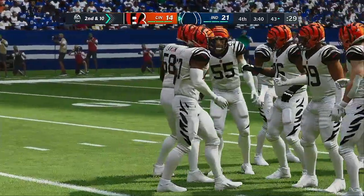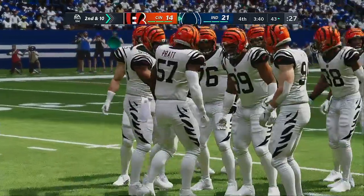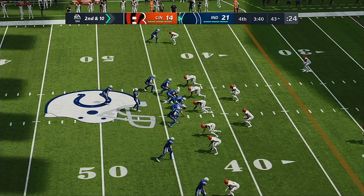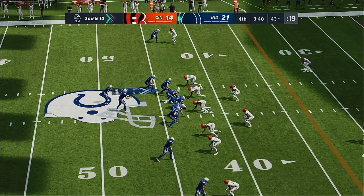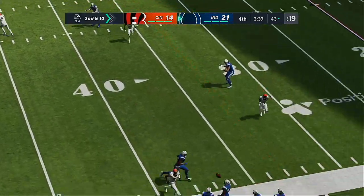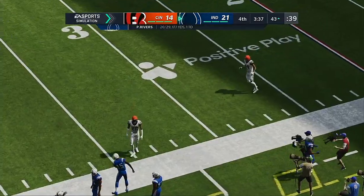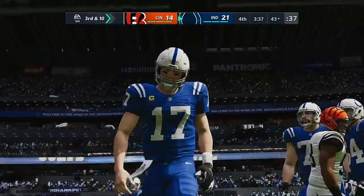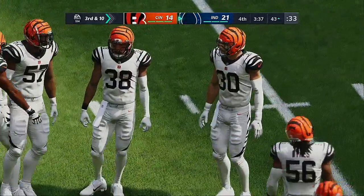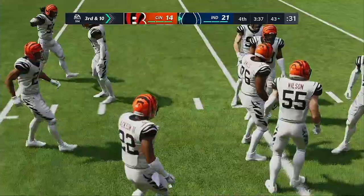First quarter, Charles, you really emphasized the importance of winning the turnover battle as a visiting team, as an underdog. They haven't forced a single turnover in this game. And right now they're losing, so no turnovers might lead to no victory. That is incomplete. Rivers pass. Incomplete on the throwaway. Brings up a third down and 10 yards to go.